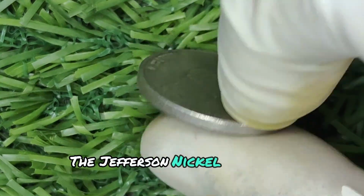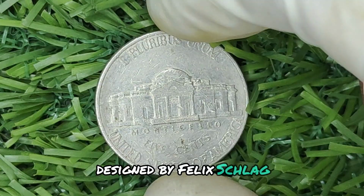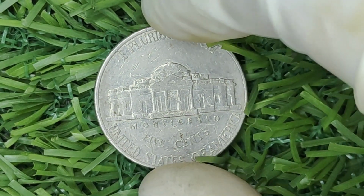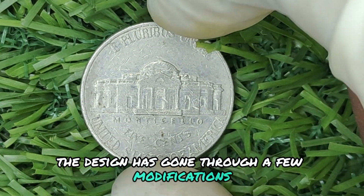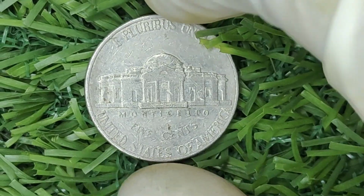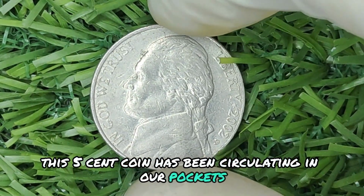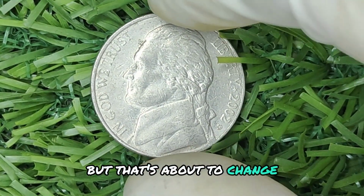The Jefferson Nickel was first introduced in 1938, designed by Felix Schlag, and features a portrait of President Thomas Jefferson on the obverse. Over the years, the design has gone through a few modifications, but it's mostly remained a staple in American currency. For decades, this 5-cent coin has been circulating in our pockets, rarely giving much thought to its true value, but that's about to change.